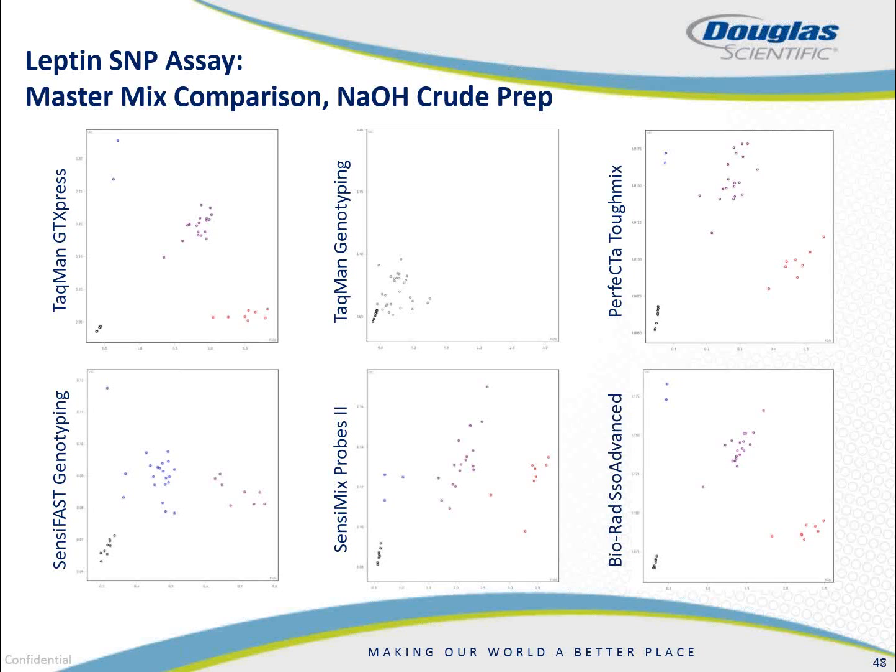So we looked at this a little bit further with our leptin SNP assay. Here we had a master mix comparison looking at the sodium hydroxide crude prep. So when we looked at all of the master mixes in our study with the sodium hydroxide crude prep, about half of them produced easily scorable clusters and about half of them did not.